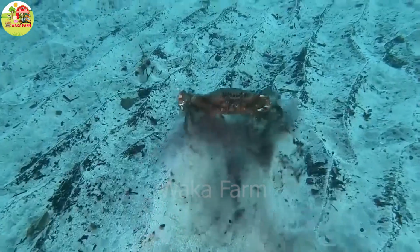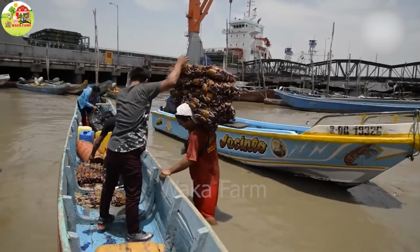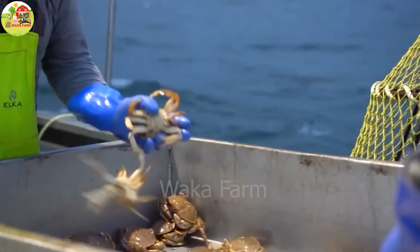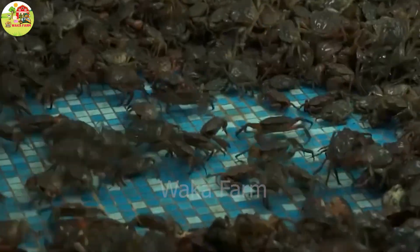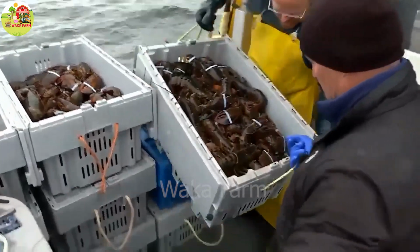Velvet swimmer crabs are valued for their soft, sweet meat, which makes them challenging to prepare. Unlike their hardier brown crab relatives, velvet swimmer crab meat is susceptible to rough handling and stress. Therefore, live shipping is often preferred. Thousands of velvet swimmer crabs are stored in ice or snow at the port, and then exported live to vibrant seafood markets in France and Spain.